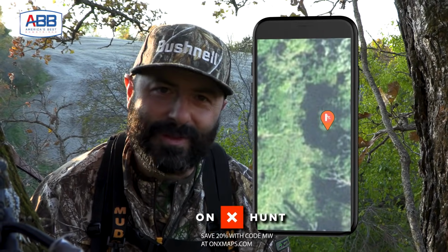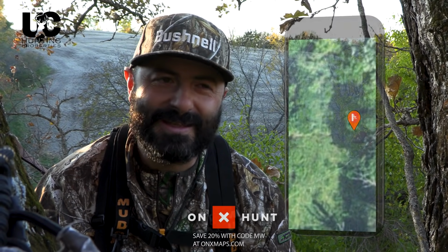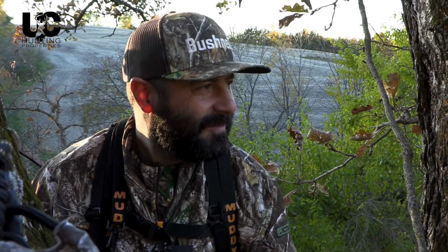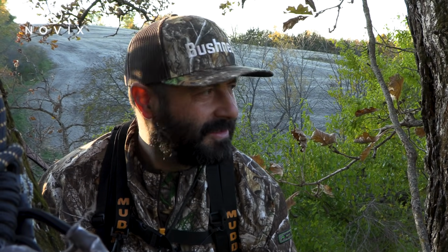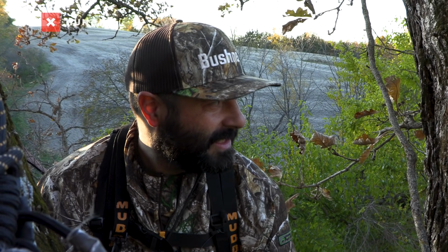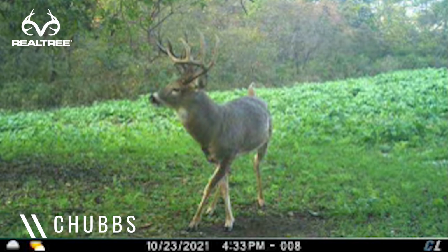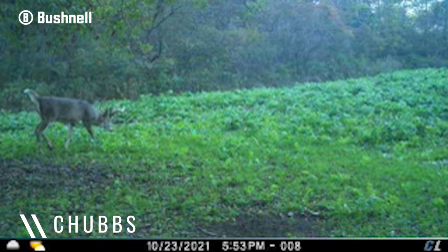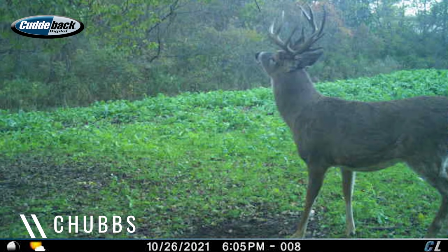It's a huge tree, and we're about 30 feet up with screw-in steps, and got our lifeline hung, and I managed to get these stands up in the tree, but I really do like the setup. We got here a little bit late today because my kids had a piano recital, and so we went out to that, and then we came and got in this tree. Chubbs was out on this food plot the 23rd and the 26th in daylight.